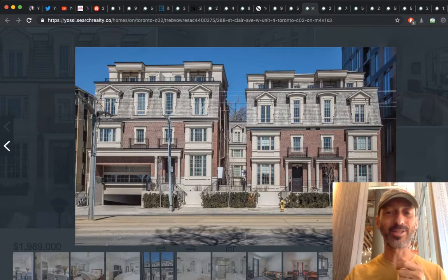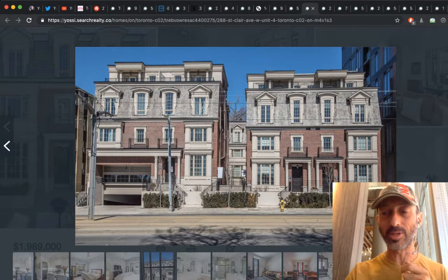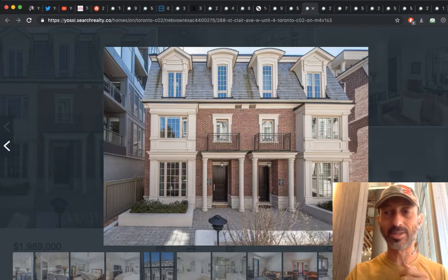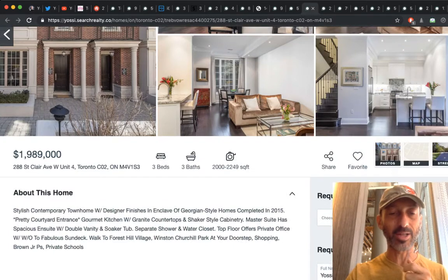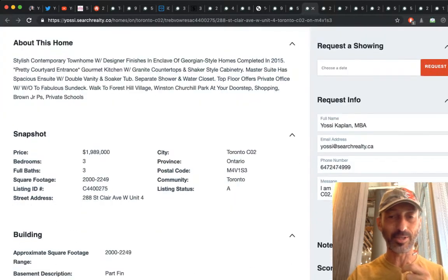And here's the project. There's only four or five doors there. Okay, so that's a nice, unique property. And a park next door for your kids. So definitely a family-style situation here. Three bed, three baths, over 2,000 square feet, completed in 2015. 288 Sinclair Avenue West, asking 1.989 million, so just under 2 million.